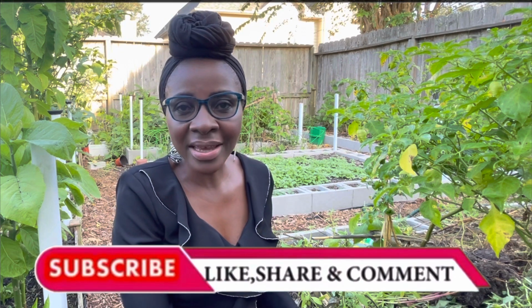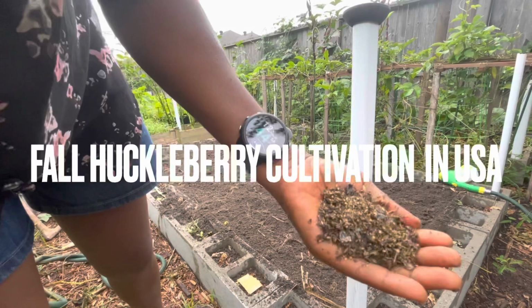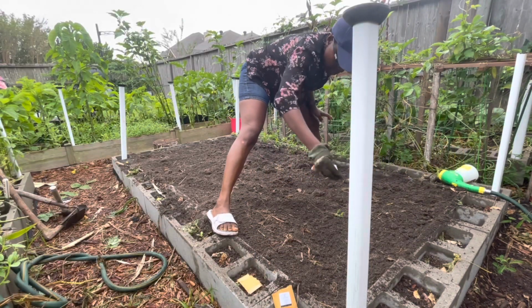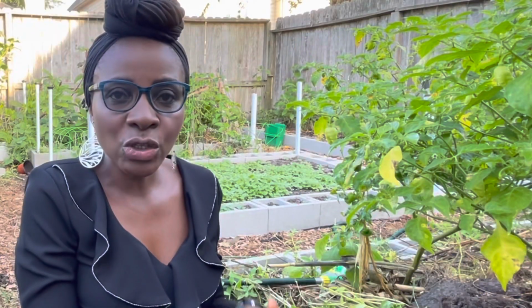To show you how the vegetables are doing 3 weeks in. You might remember that I nursed them September the 28th and today is October the 22nd, so it's been about 3 weeks since they germinated. But first I wanted to address some of the pests and diseases that might affect this vegetable.